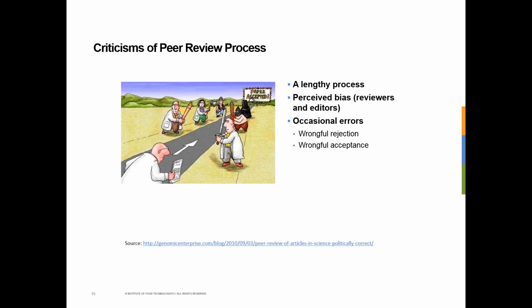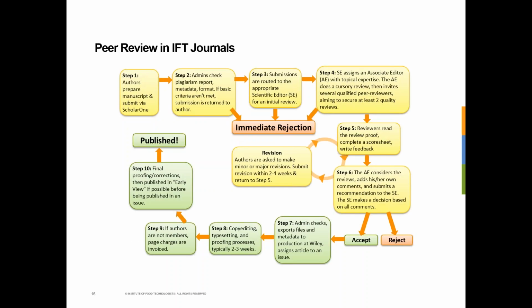Another complaint that's heard about the peer review process is that there may be bias among the reviewers and editors, and we really do try to screen for that. And occasionally there are mistakes. Sometimes papers get rejected or accepted when the work had errors in it. So both of those happen, but we strive as an editorial board to make sure that that doesn't happen.